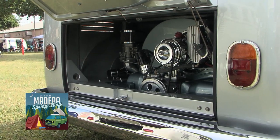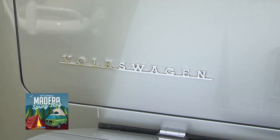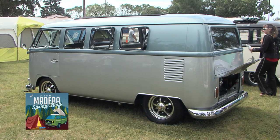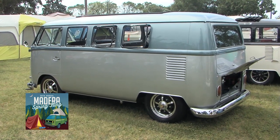Did you make some changes, or are you trying to keep some of it original? Oh no, it's not original at all. It wasn't original when I got it. It was pretty much yard art, so everything I've done to it is pretty much custom. I've pretty much done everything to it.